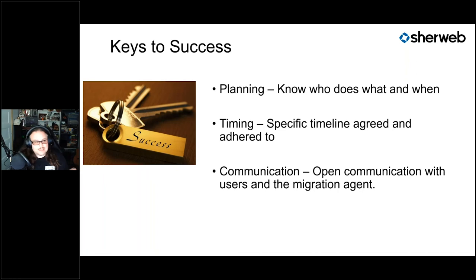So the main keys to success when we're talking about migration is planning. You need to know who does what and when. Now, when you're working with SureWeb, you will have a specific migration technician as your point of contact. If they ever go on vacation or are absent, one of their teammates will be tagged onto that case so that if you do need to reach someone, you can.